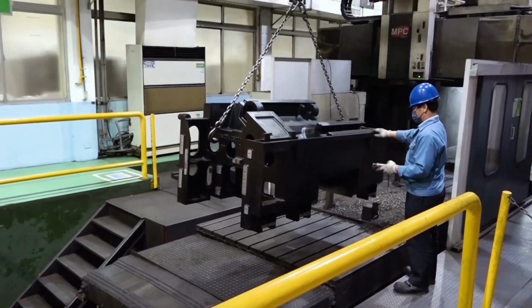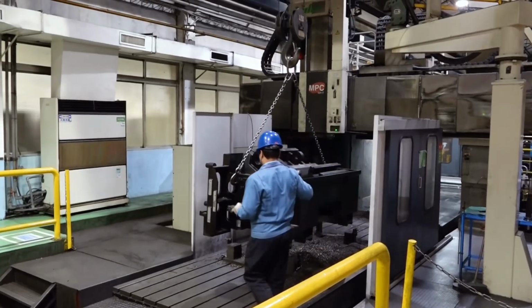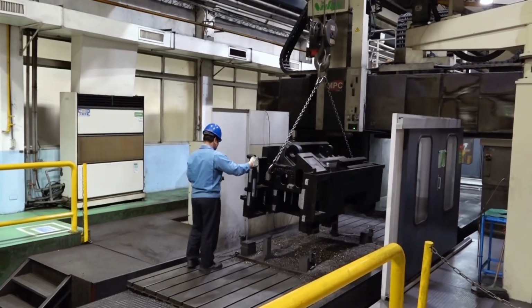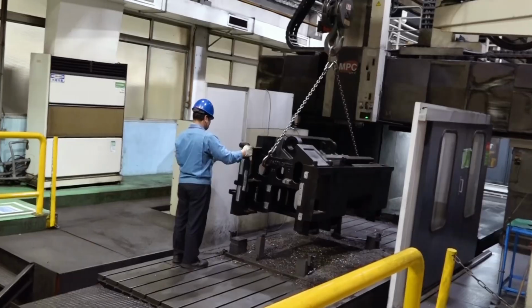So when they have their castings, they're heavy duty. They're taking their ball screw carriage and casting it in the machine. They're induction hardening their ways on these machines in the building across the way. Everything is being managed here underneath this roof.